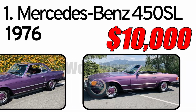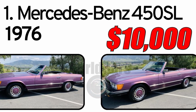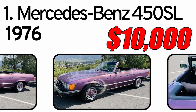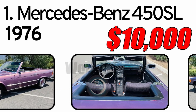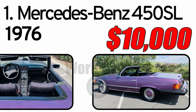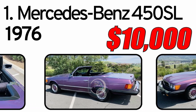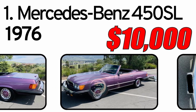1976 year of issue. 1976 Mercedes-Benz 450 SL convertible with hardtop and soft top with strong V8, custom purple paint job. Almost all other items are original. Drives good, shifts good, engine not smoking, interior only minor wear.